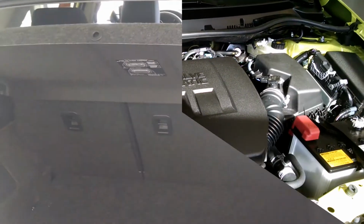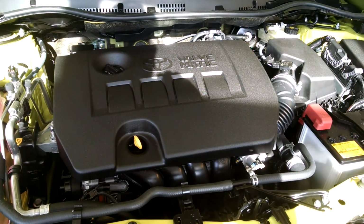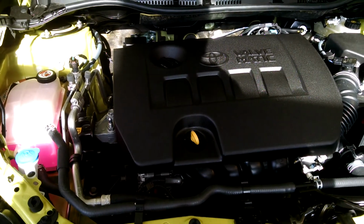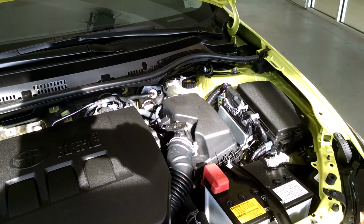Besides the safety that stands out from the crowd on this vehicle, the performance does too. This four-cylinder engine is extremely responsive, but also extremely fuel efficient. Up to 36 miles per gallon fuel efficiency on this four-cylinder makes it very impressive not only on the highway, but also city driving.